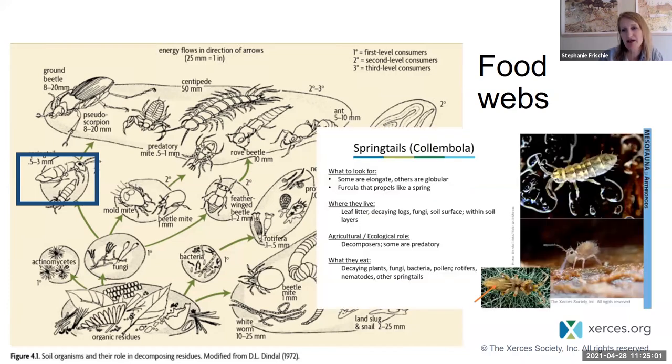Here again is the slide that Jennifer presented about where they live. So it's not surprising to find them through pitfall sampling. They're in the leaf litter and also on the soil surface. They eat decaying plants, fungi, bacteria, pollen, rotifers, nematodes, and other springtails. So in that cornfield, what's being indicated is that there's a little bit of those food sources there for the springtails.